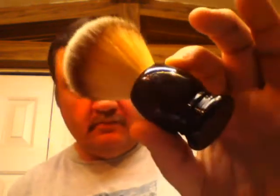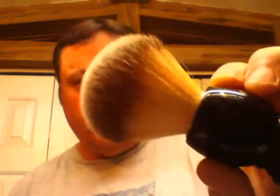Hello there. Tonight's brush is my Plisson Mason du Barbier, or House of the Barber, size 12, 22 millimeter or thereabouts. Plisson knot. One of my favorite brushes. Wonderful brush.